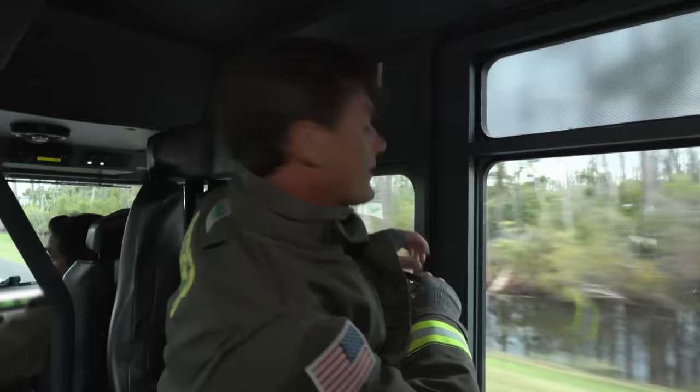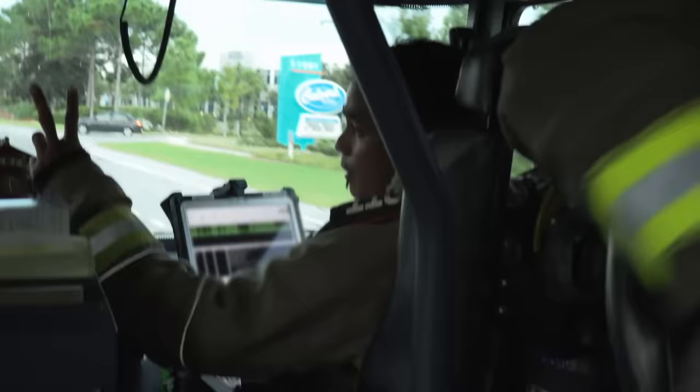We're going to pull the inch and three-quarter attack line. We got two golf carts on fire. Yes, sir. Threatening a structure.